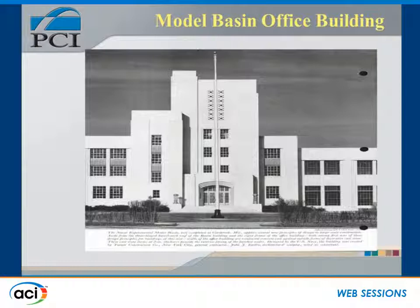The walls of the office building are reinforced concrete, also cast against 2-inch forms of exposed aggregate concrete.